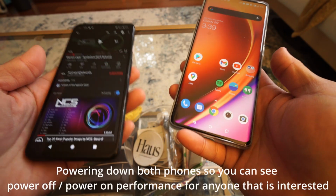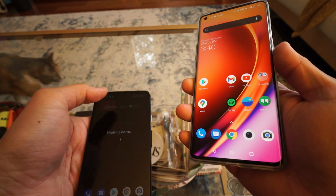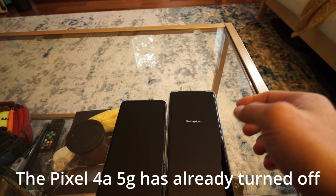It's probably hard to tell, but from my testing, the 8 Pro definitely is louder than both Pixel phones. But to me, the 4a 5G has better spatial sound and to me provides an overall better listening experience than the 8 Pro or the 3 XL.